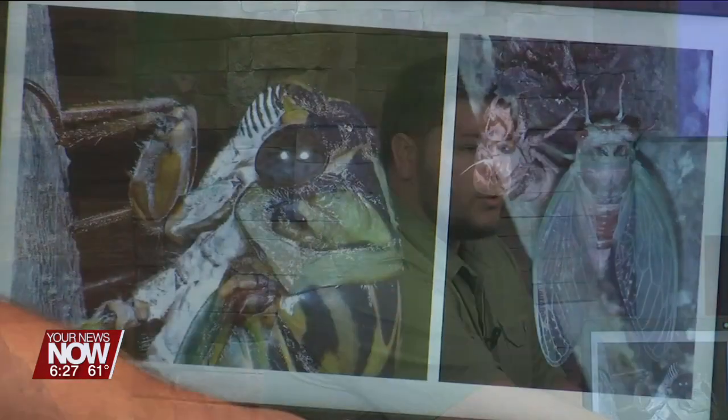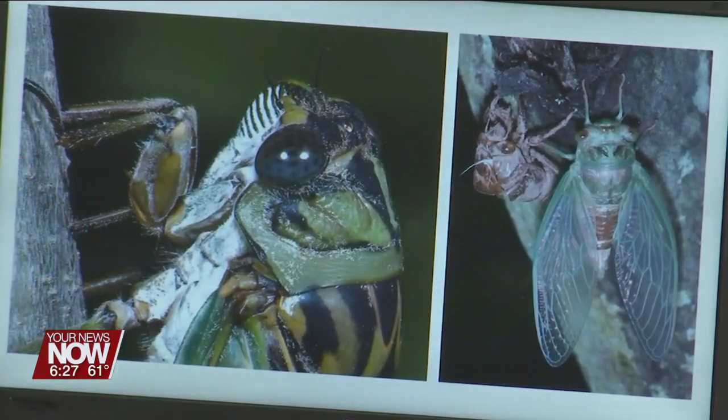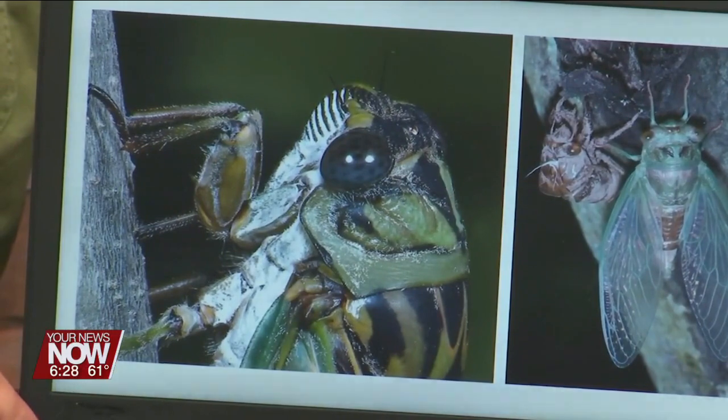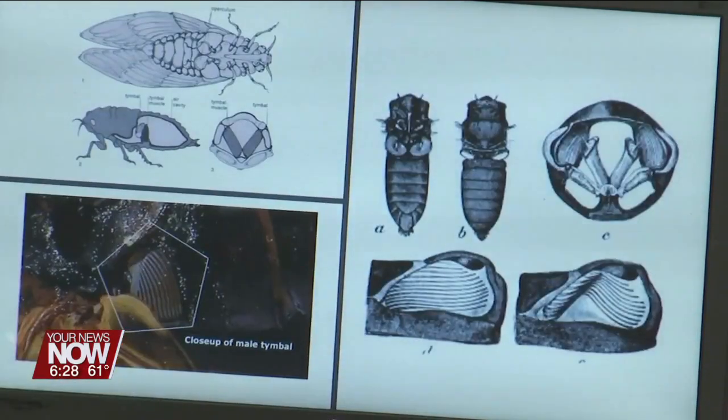Let's listen to Linne's cicada. All of these animals have this sucking mouth part, and so they're drinking from the trees. They only live about a month, though, once they come up out of the ground. I better turn her off.